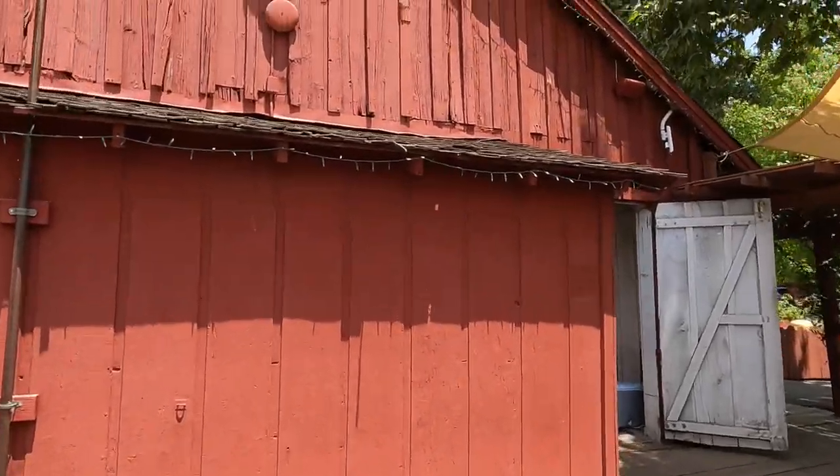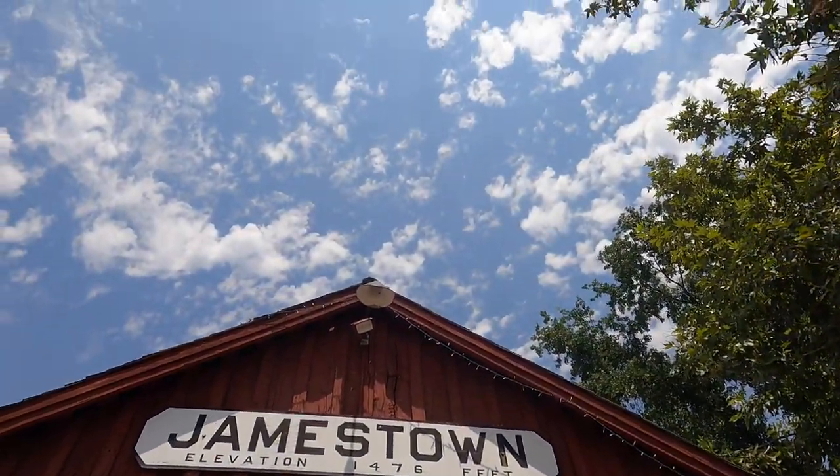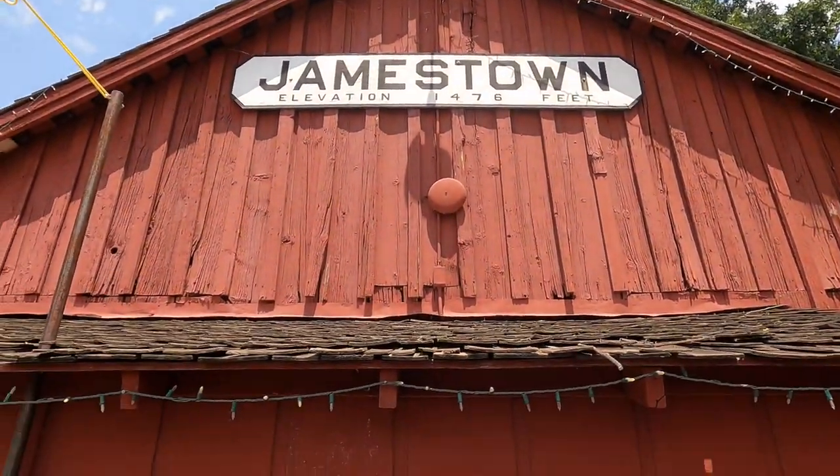Get your hot dogs here! Hot dogs! Our hot dogs are yummy.